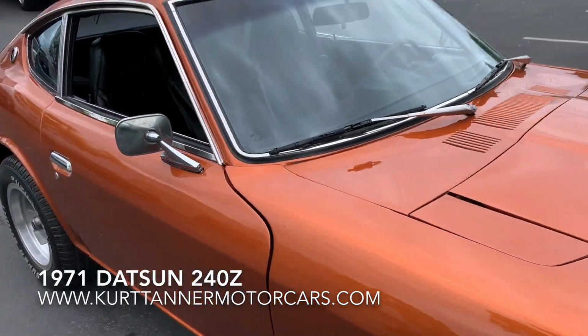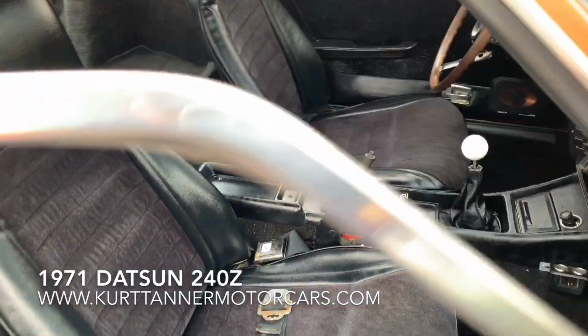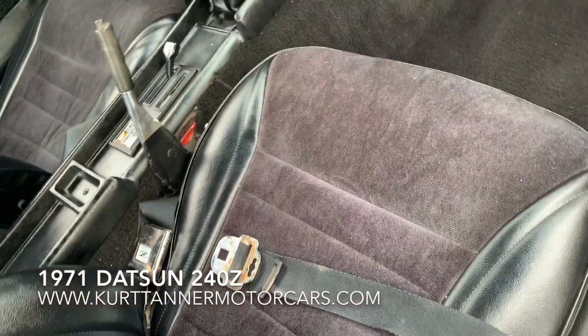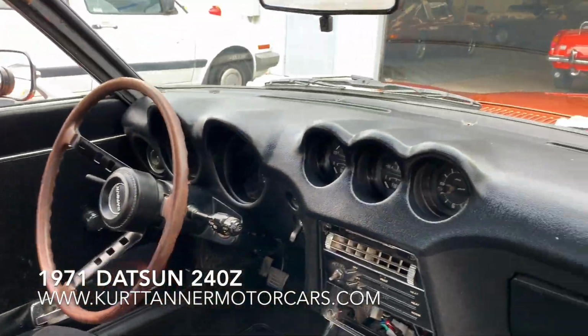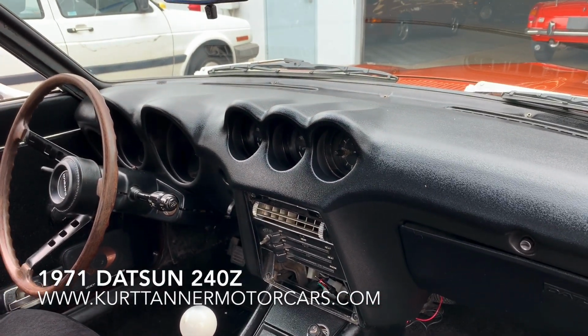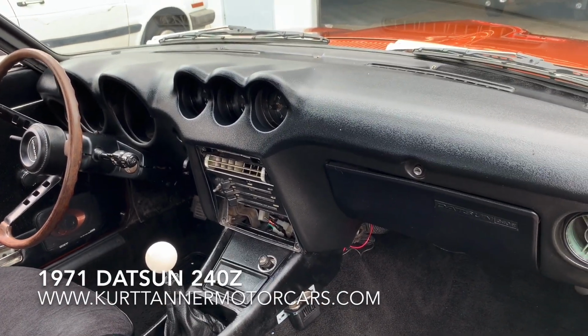What else can I say about it? The upholstery's been done at some point, and pretty nice. It's not factory correct, but I think they got the pleating and all that correct, but they've got these little softer inserts, which is nice. Dash is in great condition because it's a dash cap. It was applied well, and I think it's there to stay, and it looks great.